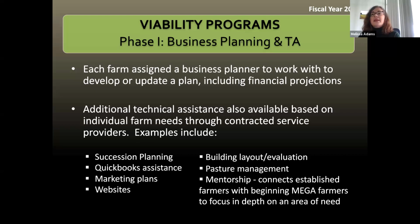And in addition to the business planning assistance, we also offer additional technical assistance that's available based on individual farm needs if you want it. We have a long list of subcontractors that we work with. Some of them are farmers, others are experts in other areas. And these are just some examples that we often get requests for: a consultation around succession planning to figure out next steps for transitioning the farm to the next generation, QuickBooks or other financial assistance beyond what's going into the plan, marketing plans, in-depth strategies for making sure that you utilize social media techniques and other events and other plans to help connect with your market for your business.